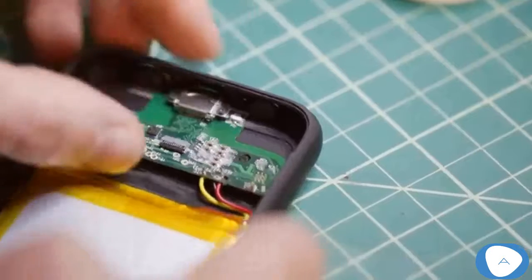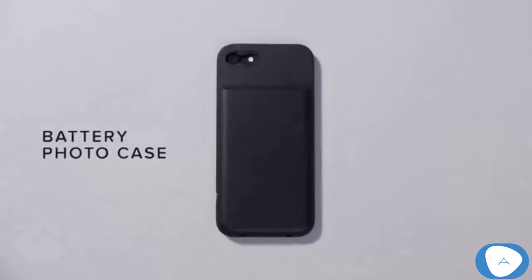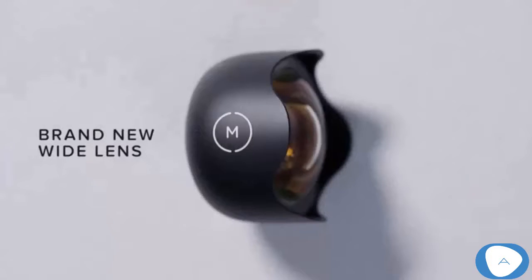This is our most ambitious project yet, introducing not one, but three new products: the photo case, the battery photo case, and our brand new wide lens. These are the best products we've ever made, and we think you're gonna love them.